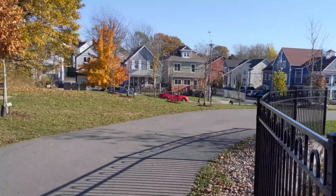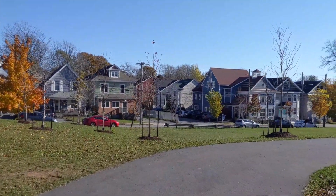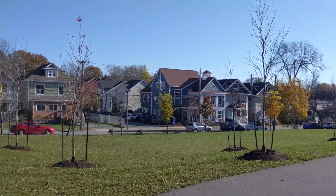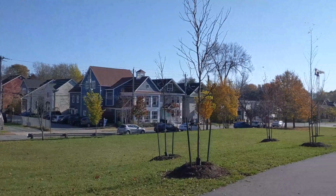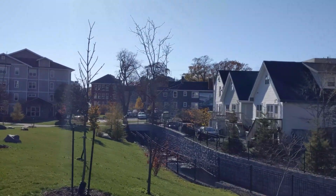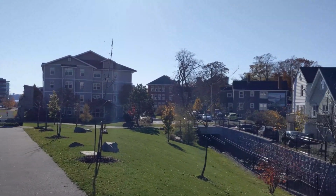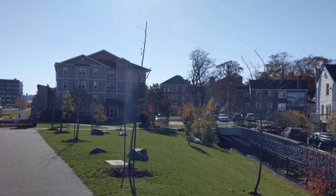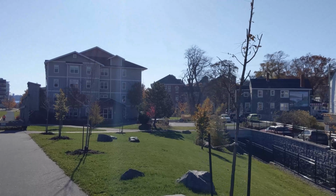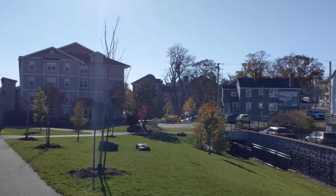Yep, definitely one of the last warm, beautiful days in downtown Dartmouth. Enjoy it. Enjoy it right now because it's so nice. A beautiful, warm fall day. I can't say enough about it because I do realize that this is temporary and it's not going to last a long time. But we'll enjoy it today.